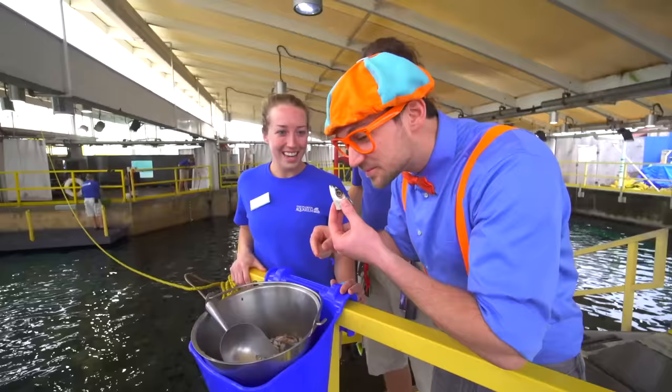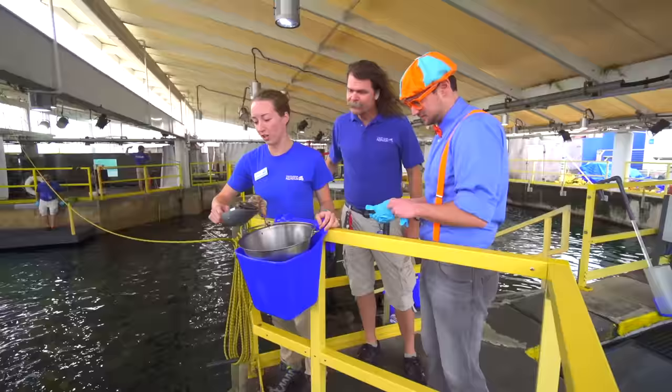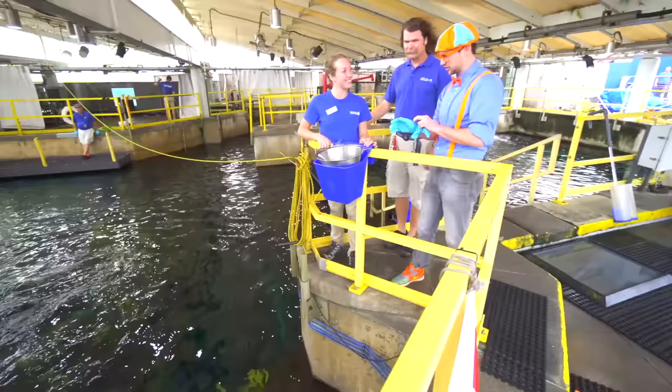Ew. So what we'll have you do is put on some gloves. Oh, I should have done that first. It's super simple. Take a big scoop of fish. And you're just gonna throw it out into the reef. And you'll see a bunch of fish come out. Can I try now? Yeah, absolutely. Okay, I think one scoop is all I need.